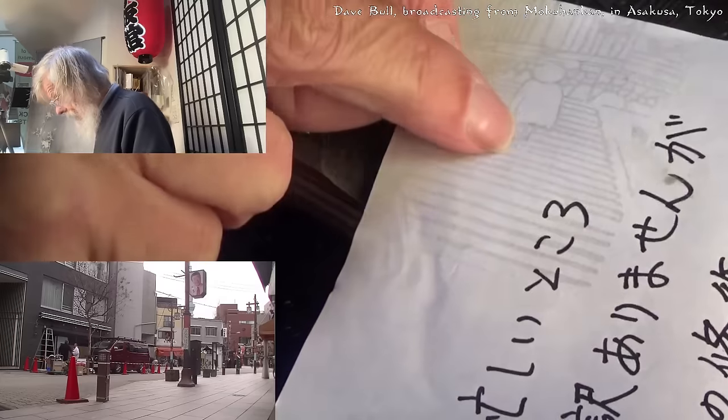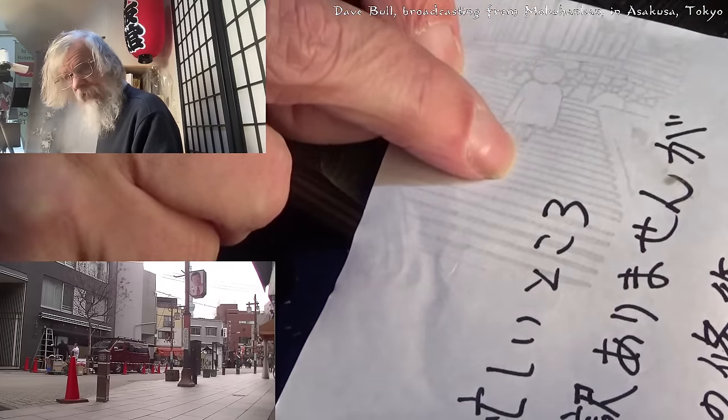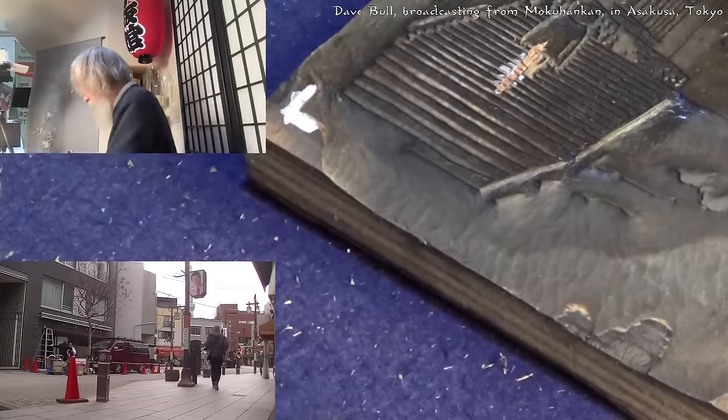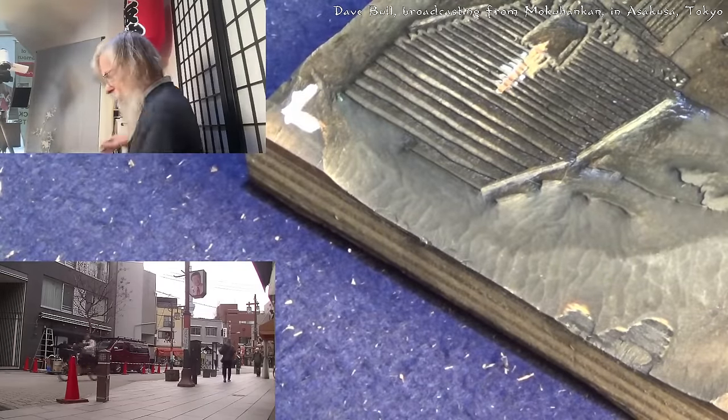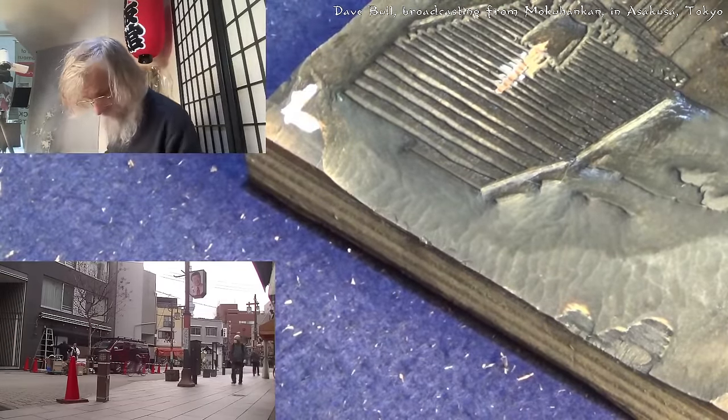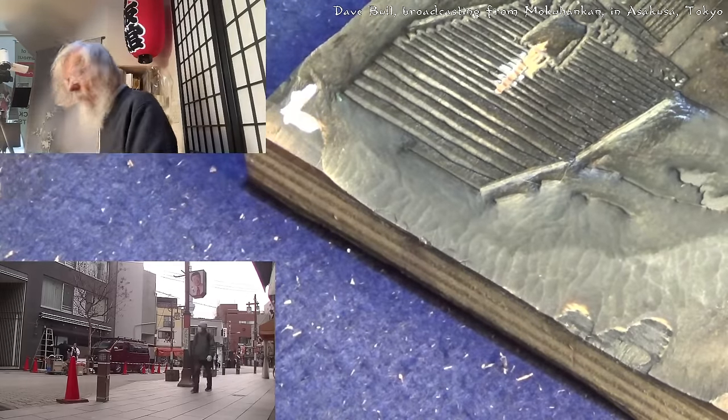Also see the split, see it? You can still see the split line. We're done. Okay, let's move on.